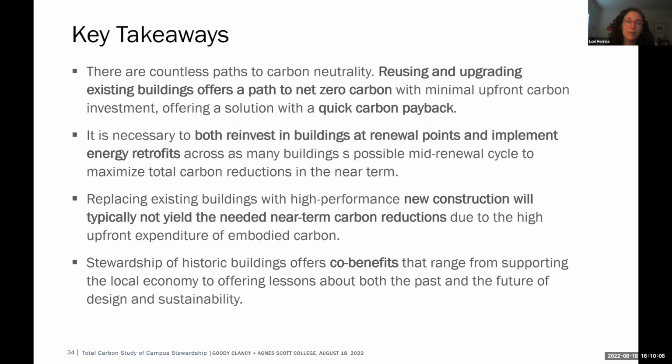The next is that the chart showed you that you have to reinvest both at renewal points and implement more continuous energy retrofits. It can't be one or the other. We have to really think of stewardship as a continuum. And I think that aligns pretty directly with preservation principles that we have. You can't just let the deferred maintenance pile up. We have to be good stewards of these buildings.